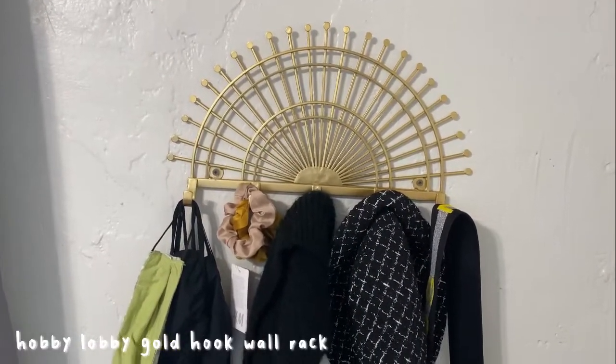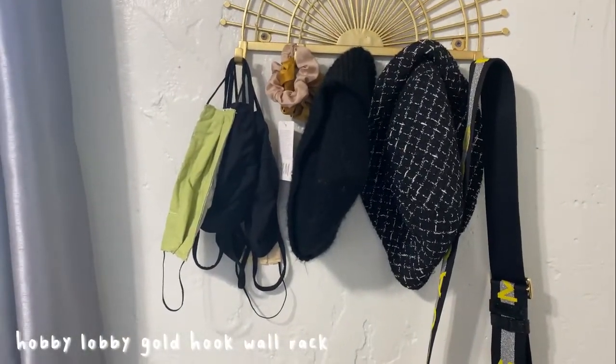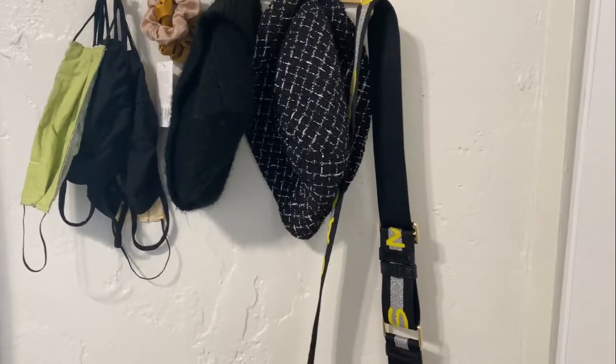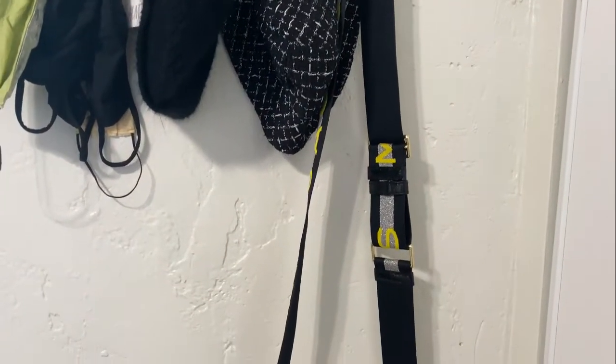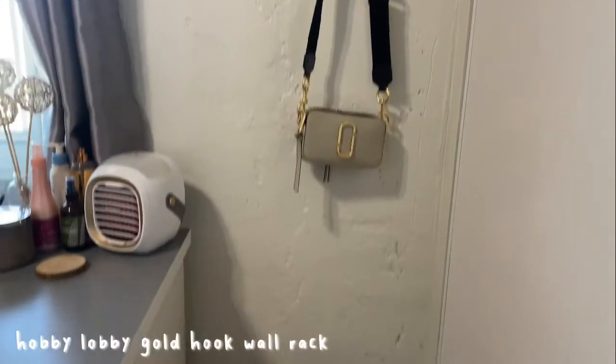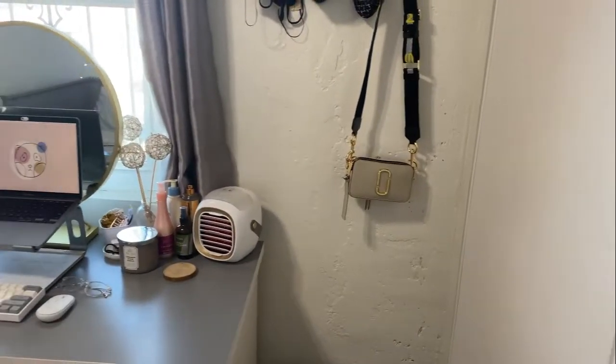And then this gold hook wall rack is from Hobby Lobby, where I hang my mask, scrunchies, beanie, bucket hat, and of course my bag of the day, which is this Marc Jacobs Snapshot bag. Under it is an ottoman from Ross, but sometimes I put it under my table.